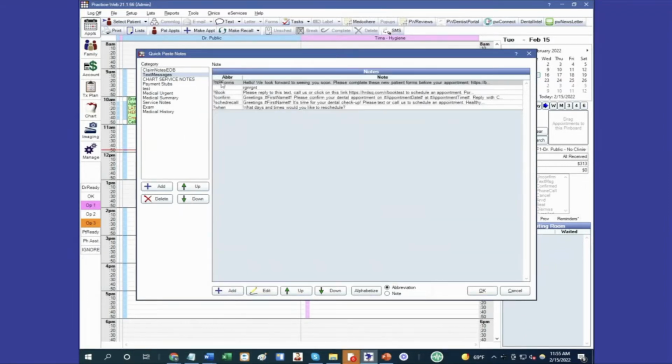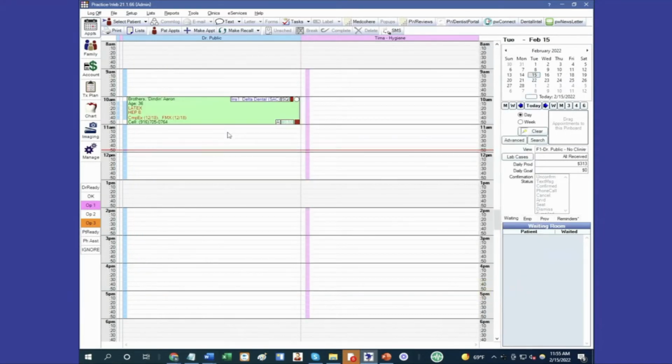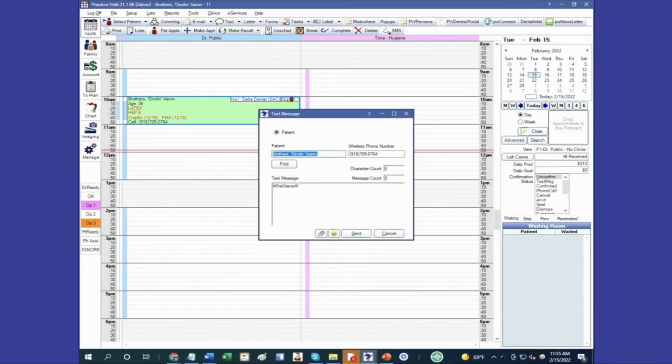So now I've created this template. I can click OK. I'm done setting it up. And now I'm going to show you how to use that template. Let's say this patient, I'm going to click on the text button, go right into the text field here, and I can do one of two things. I can either do question mark and then put the abbreviation.